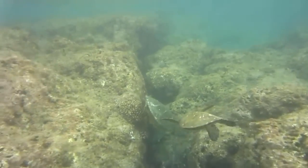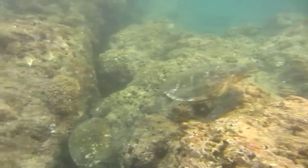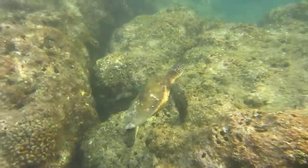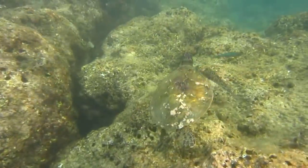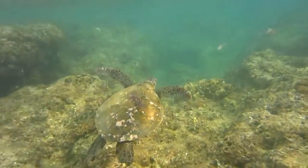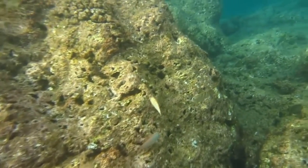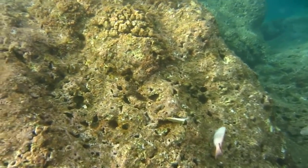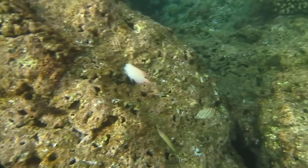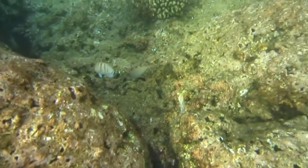This is kind of weird right here. I don't know what that was about. I sense some tension between these turtles. There's some type of butterfly fish I'd never seen before that I thought were cool looking, or at least I hadn't seen them in a long enough time to where I could remember seeing them.